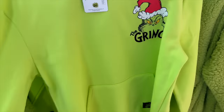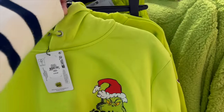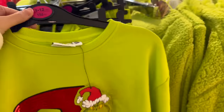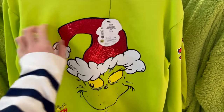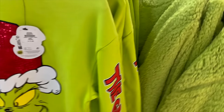So we've got 18 for the jumper, and it is that green. Like, that's not my camera. That really is very bright green. 14 for the bottoms. And then 11 for the jumper. I like the sequins on the hat.